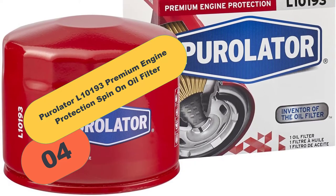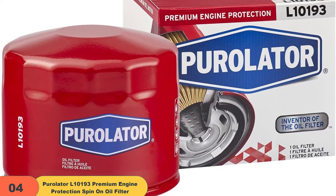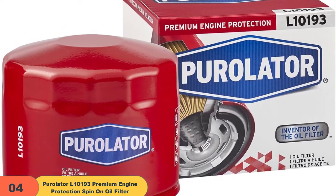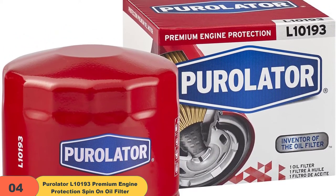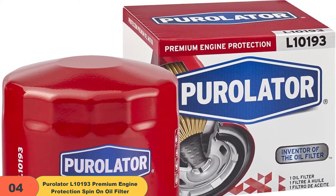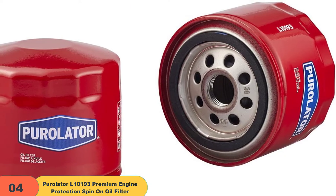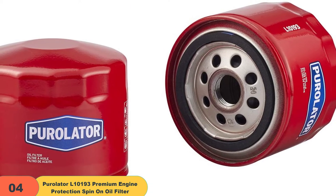At number 4 on our list, we have the Purolator 10193 Premium Engine Protection Spin-On Oil Filter. Choosing the best aftermarket oil filter was a tough call. Bosch, Purolator, and Wix oil filters are all great examples of why you should buy auto parts based on quality over a brand name. You really can't go wrong with any of them.